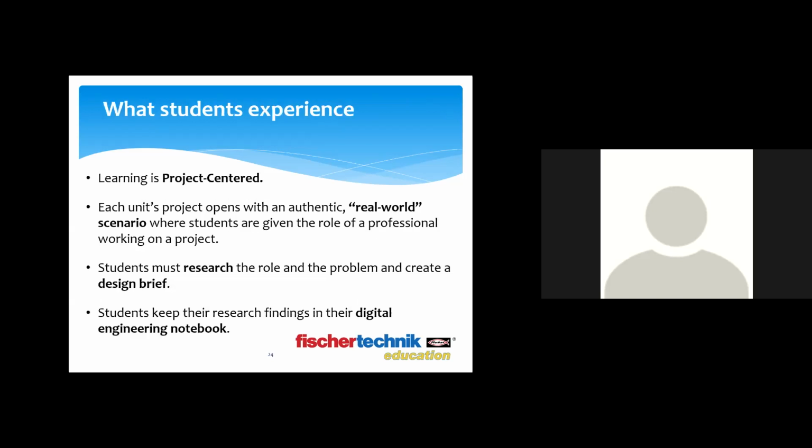Now, under this project-focused model, students are told upfront what they're going to need to learn and understand, and they are given a real-world scenario where they each take on the role of a professional working on a team, which has been presented with a design challenge that they must devise a solution to. And then they're provided with different tools and different pathways to help them achieve this goal.